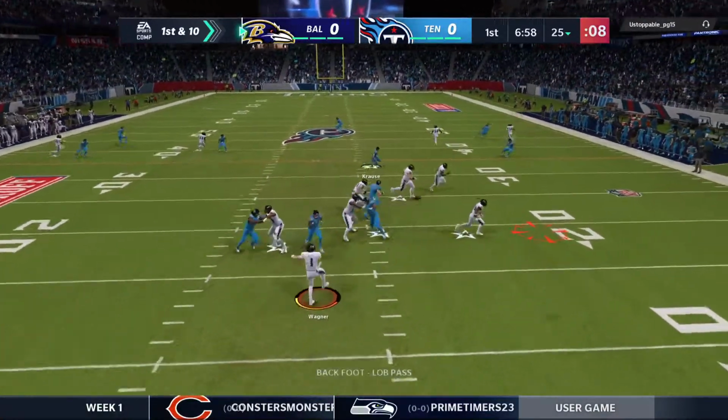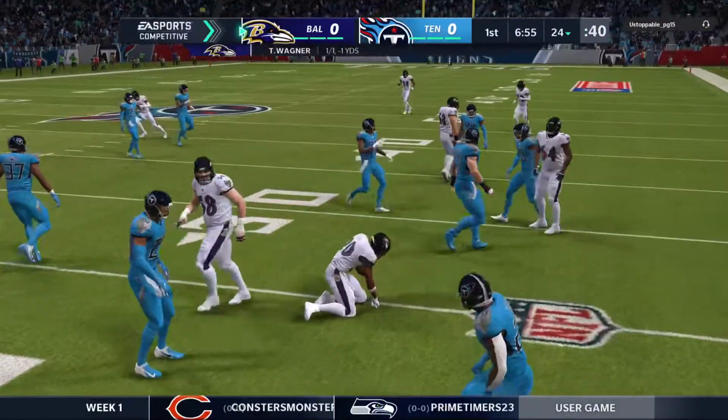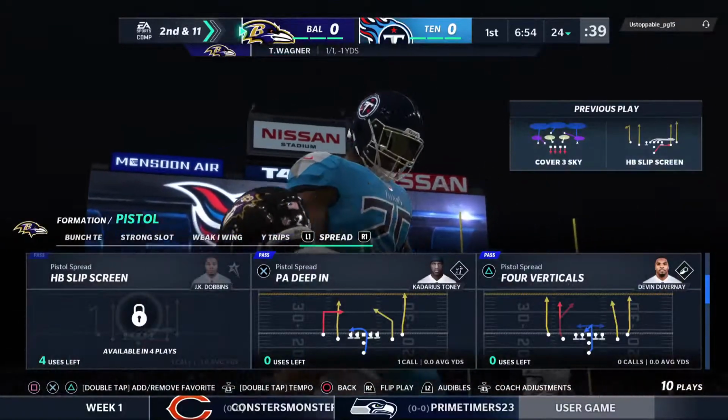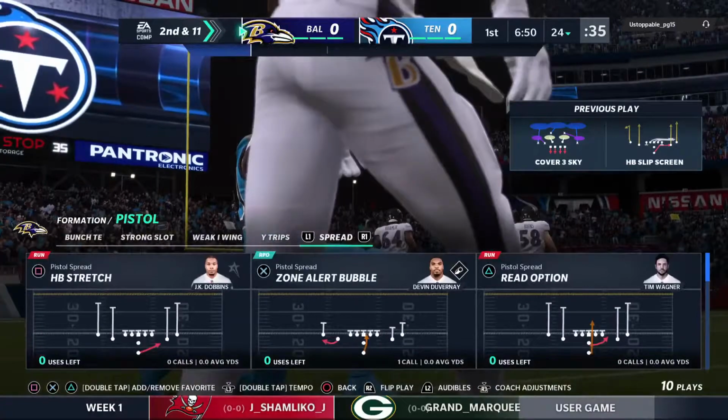Throwing on first down. Wagner. They set up the screen for Dobbins. And he will lose yardage and be backed up to the 24. It'll go as a loss of a yard on the game's first play.